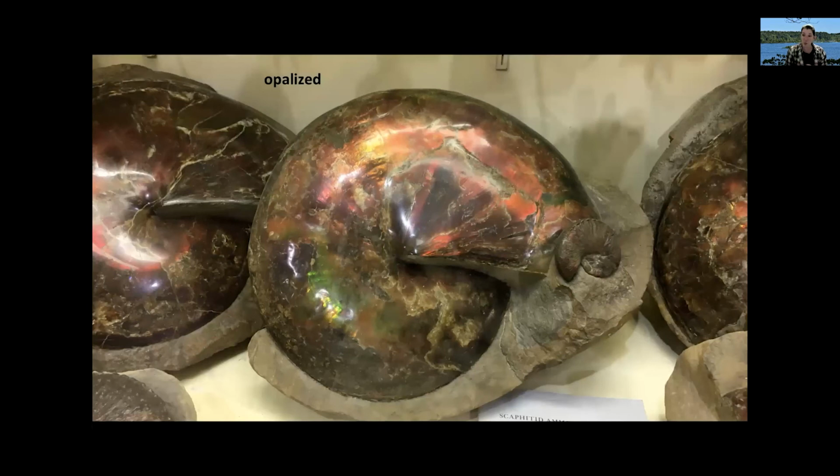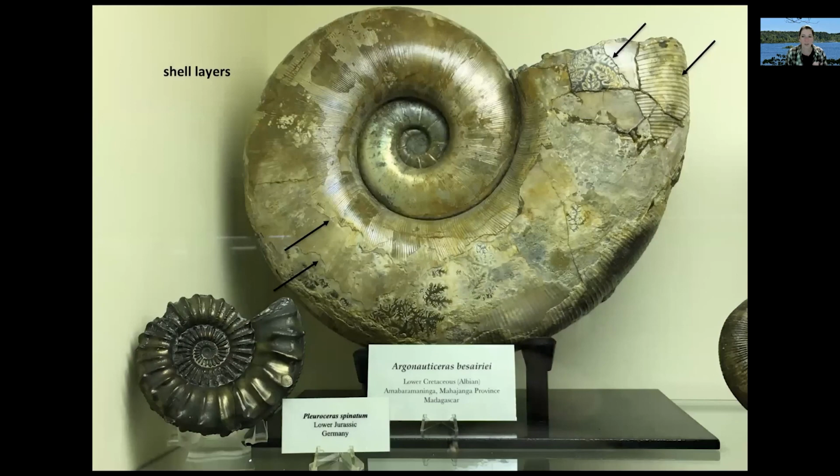Now, sometimes when the replacement fossilization process is taking place, you actually get gemstone type minerals doing the replacing. And so here we have an ammonite that has been what we call opalized. So this is a fossil that is constructed of the semi-precious gemstone opal. Here we have one where you can actually see the different layers of the animal's shell, which is just absolutely phenomenal. It's a fantastic fossil.